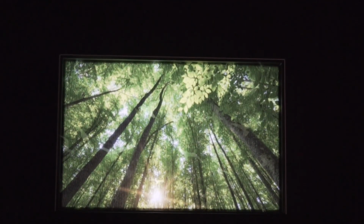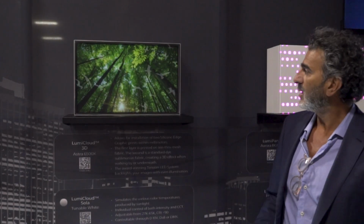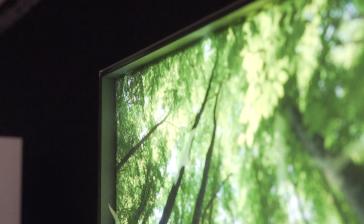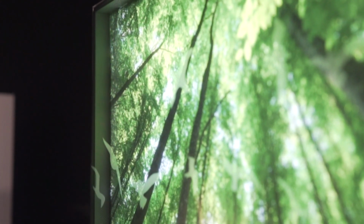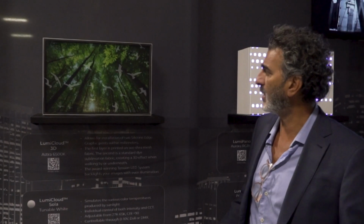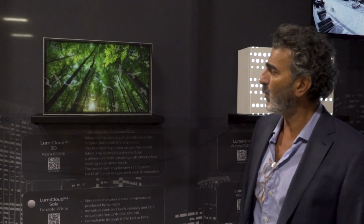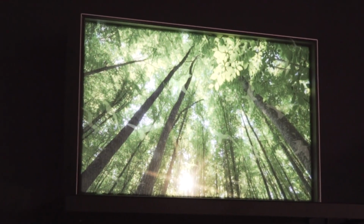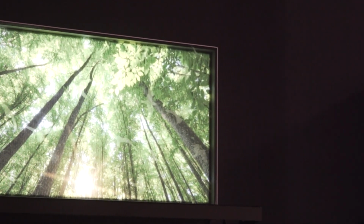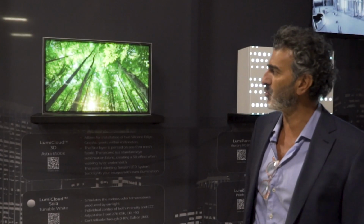LumiCloud 3D combines our lighting solution, the TLS, with our printing capability, using two layers of fabric, and the effect that we're getting here is 3D. It can be used as a ceiling application or as a wall application, with a variety of nature kind of visual and pictures. We can go up to 10 feet wide, limitless in length, easy to assemble, and the effect that we're getting from that is really amazing.